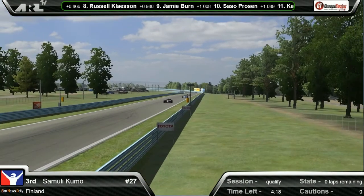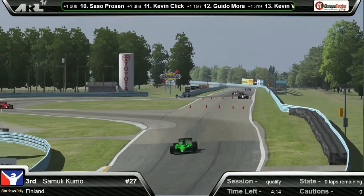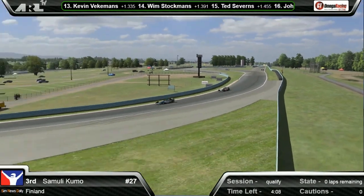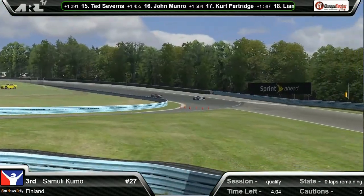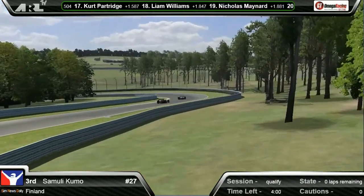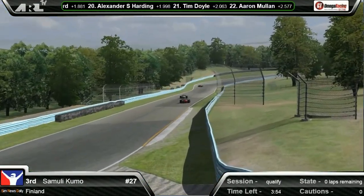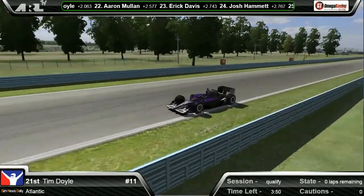Good to see Luke Dowding up there. That's one of our drivers from last season. Currently 7th in qualifying, so good start from him. Kevin Veckermans did a good start as well. John Monroe 16th. Kurt Partridge, another ARL veteran, 17th. Sam Kumo then, looking like he's on his merry way. No traffic in front of him, so it's good for him now.